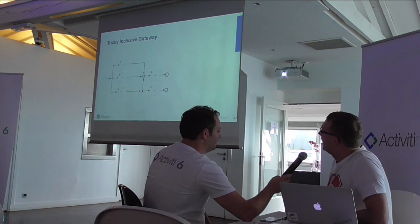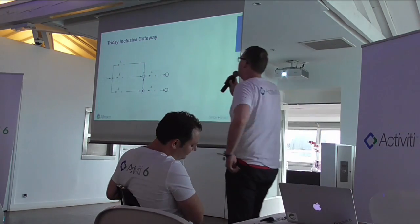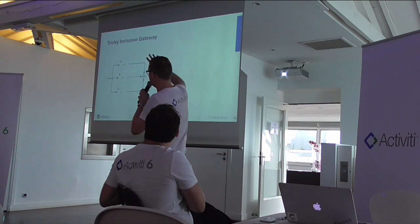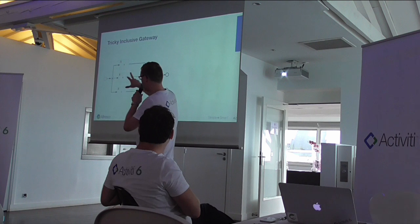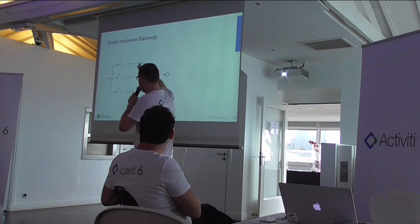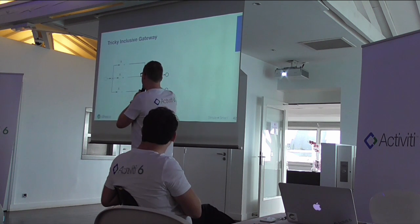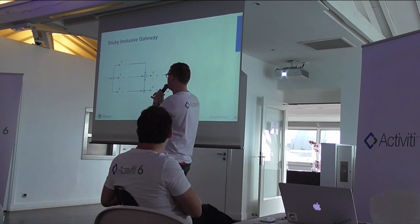That's an interesting one. I call this a tricky inclusive gateway. Let me try to explain what happens here. You've got the parallel gateway, three user tasks, whatever, doesn't matter, in parallel. Suppose now that these two complete, they go into the inclusive gateway. This one completes, but this one goes into E. So for some reason the condition here is true and it goes to E.